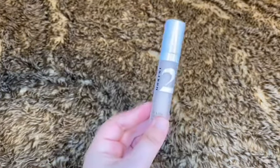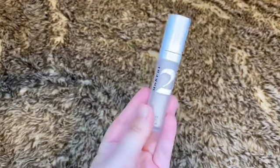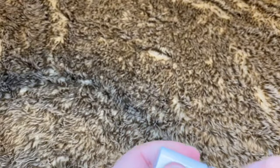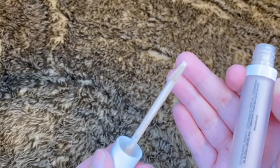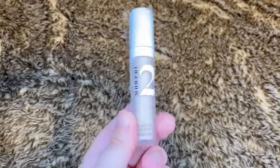Speaking of concealer, this is the new Morphe 2 Hide and Peak Concealer. I am in the shade Peak of Pearl. I'm wearing this today. I've been trying it out. I really love this. I really like the applicator. This is, again, just supposed to be super natural, a light coverage. You kind of see it's very tiny and it's flat on both sides. I really like this. They have a very good shade range. I think this is $12.